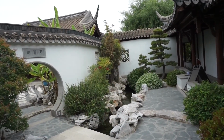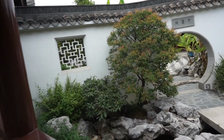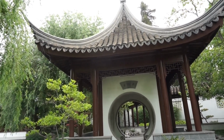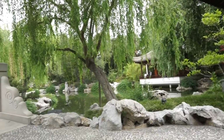After the Japanese garden, we stop at the Chinese garden, which is beautiful as well. This is a classical style Chinese garden with an elegant architecture and a distinctive landscape. It's called the Liu Fan Yuan, or the Garden of Flowing Fragrance, which was inspired by the Garden of Suzhou, a city in the southeast China.